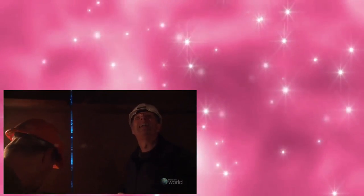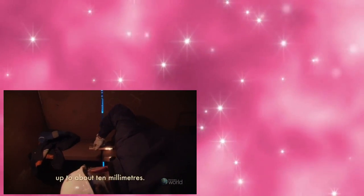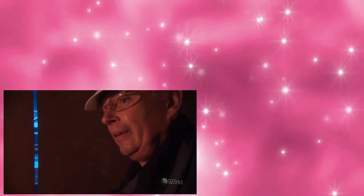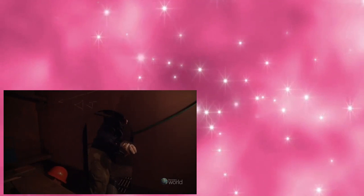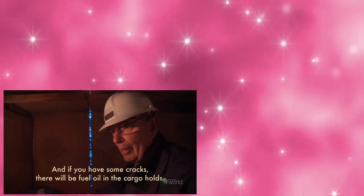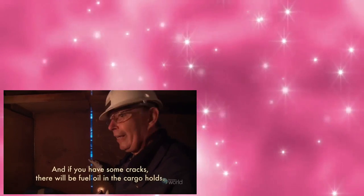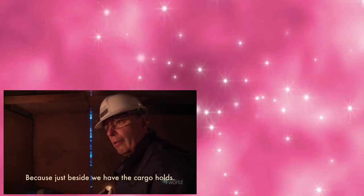The pounding of the sea could stress and even crack welds holding these uneven pieces together. As we can see, we found some kind of misalignment up to about 10 millimeters. And that is not acceptable. Not acceptable inside a fuel tank. There'll be fuel oil inside here. And if you have some cracks, there'll be fuel oil in the cargo hose. Because just beside we have the cargo hose.